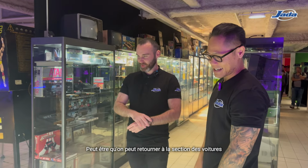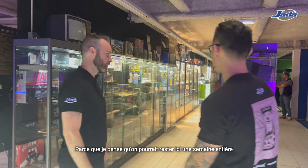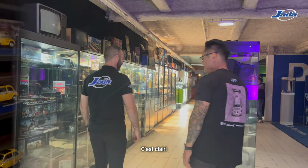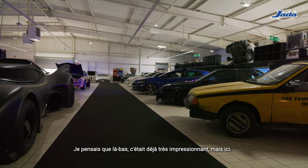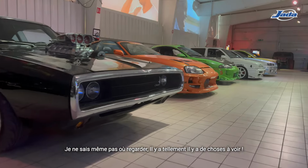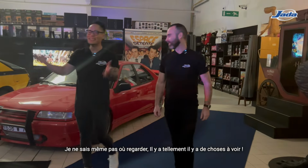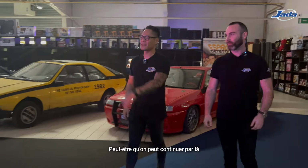Maybe we can go back to the car section, because I think we will stay an entire week here. Look at this. I thought over there was impressive, but that was literally just the entrance. It's blowing my mind. I don't even know where to look right now. There are so many things, but I guess we could just go down the road.